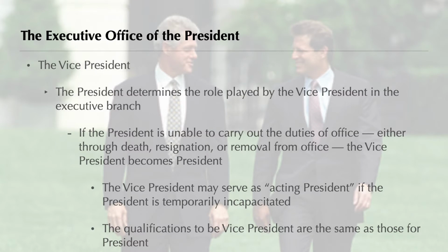If the president dies, though, the vice president may become president. Our nation's first vice president, John Adams, is reported to have said, "In this I am nothing, but I may be everything." Eight times in our nation's history, the vice president has risen to the highest office in the land because of the death of a president. The vice president may also be asked to serve as acting president if the president falls seriously ill. Since the vice president may become president, the qualifications for the two offices are the same.